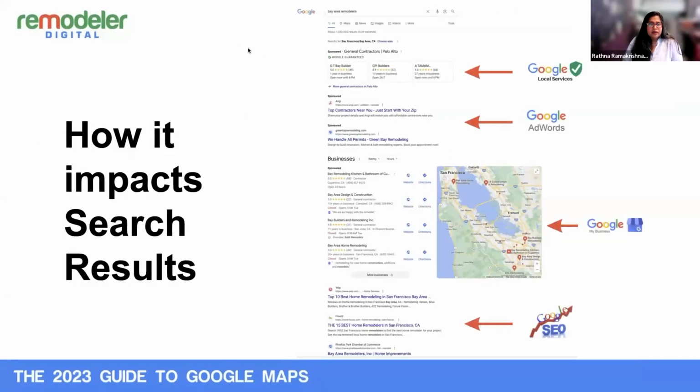All right, now let's take a look at how each of these sections impacts search results, right? So like I was telling you, this is page 1 of a search. So when you go and you search for Bay Area remodelers, this is what is showing up. We've already talked about the Google local services, the green check mark. These are the people that are spending money. Look at that. Angi is running Google Ads because they want to capture the leads. Can you, as a solo remodeler, compete with the ad spend that Angi affords? We can't. It's tough. But they're there. They're taking that real estate on the search page.